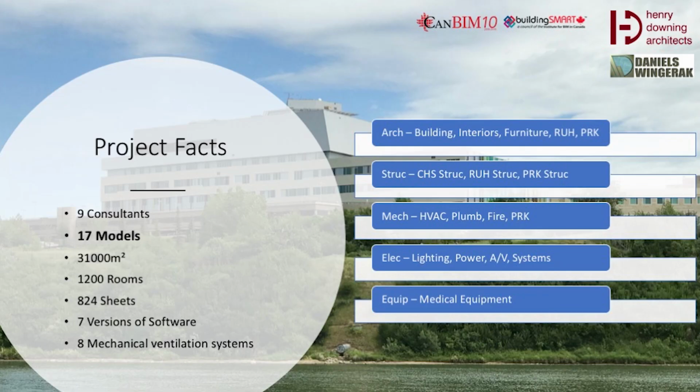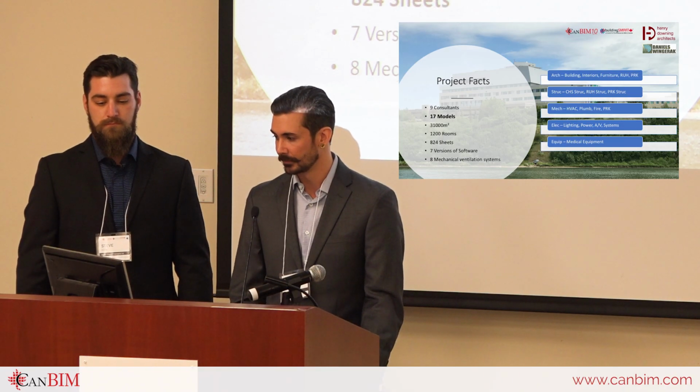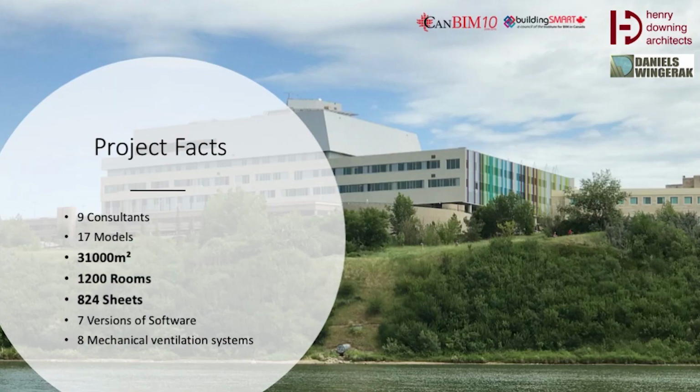We also had models representing the RUH and the parkade that we were connecting into. Okay, so we had over 31,000 square meters in building area, the majority of that over 10 levels. There were additional levels to the building for tie-in purposes to RUH and the parkade. The building, again, consisted of over 1,200 rooms.